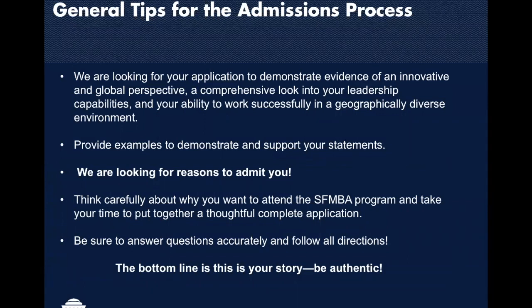Think carefully about why you want to attend our program. What is it about the Sloan Fellows MBA program that makes it the right match for you? This is a unique experience. There are not too many programs out there like this. And we want you to come here and be fully committed to the deep dive, the 12-month immersed program. We're looking for you to sell us on why the Sloan Fellows MBA experience is a great match for your career goals.